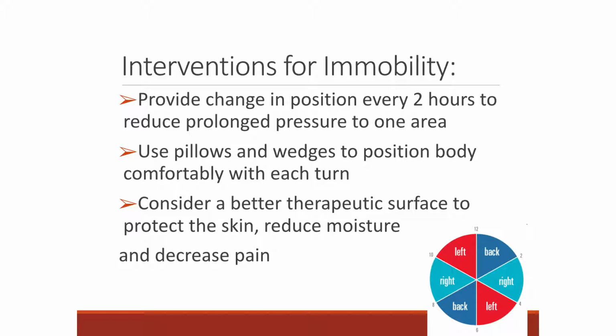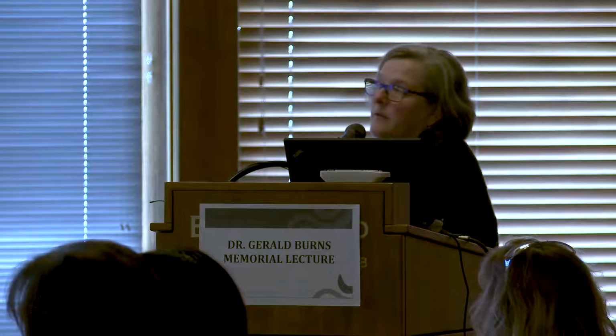So interventions for immobility are huge for this population, obviously, and we want to promote the change in position every 2 hours. We need to promote it for circulation, to allow them to not get pneumonia, lots of other reasons, and skin as well. Using pillows and wedges are a really good intervention for some of these patients, because they can pull the pillows and put them out. Sometimes the wedges are something we have to go to. And then we need to sometimes consider those better surfaces for patients. They need to protect their skin, reduce moisture sometimes from incontinence, and also decrease the pain to make them more comfortable.